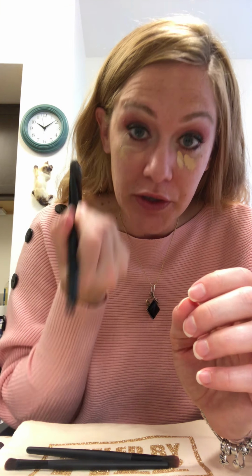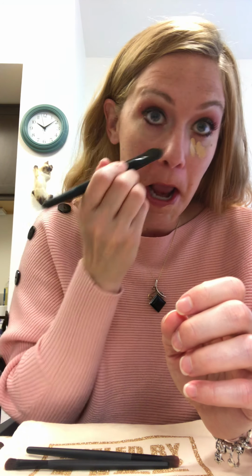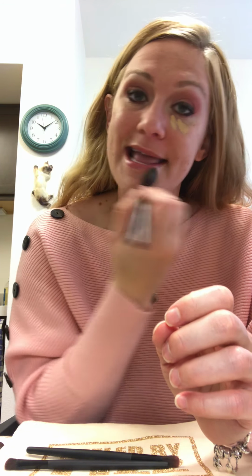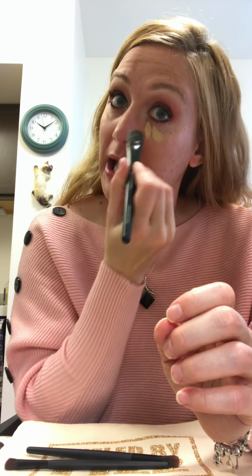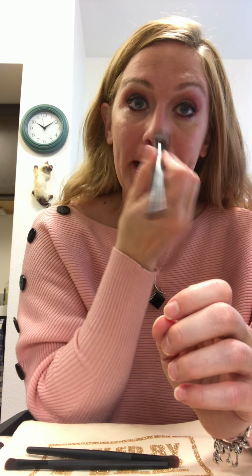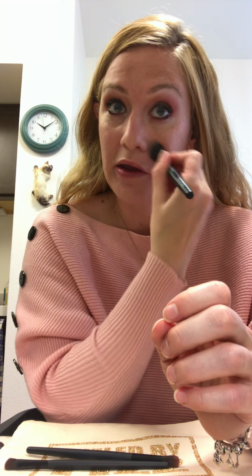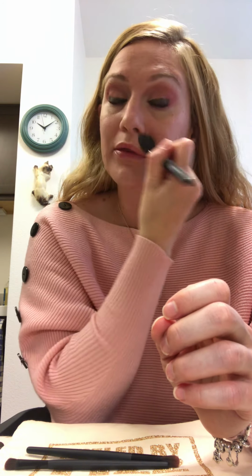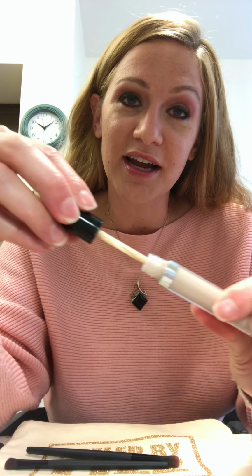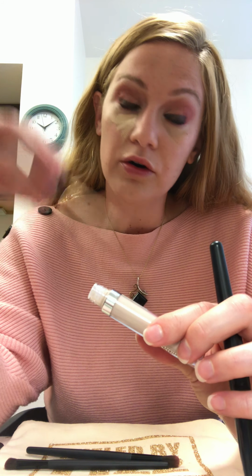What I'm gonna do is use this to conceal my chin area and my nose, because that's where I want to put my light. There we go. Well, it didn't go to waste. And now I'm going to take that Fair one again, like I intended to before, and apply it just to my under eye area. Kind of make a little triangle.